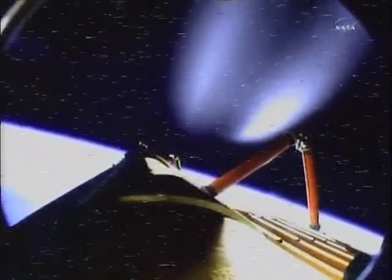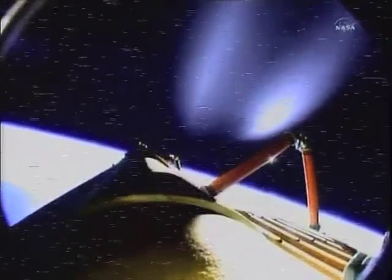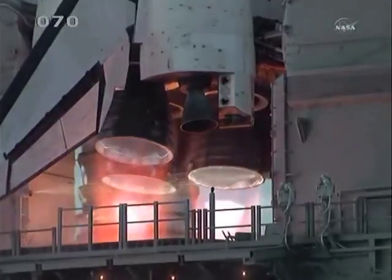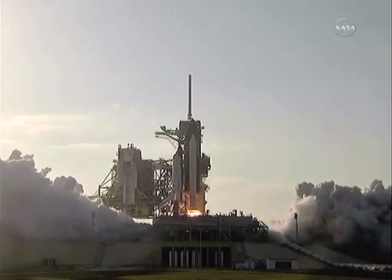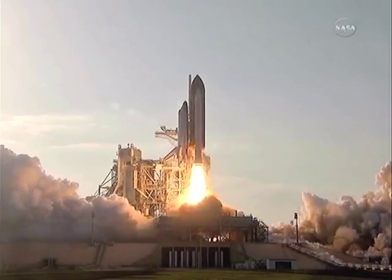Discovery, we saw nominal MECO, OMS 1 not required, preliminary TIG for OMS 2, 3730. Welcome to you and your veteran crew back to space. Copy, no OMS 1 required, 3730 preliminary TIG, and thanks a lot. Good to be here.